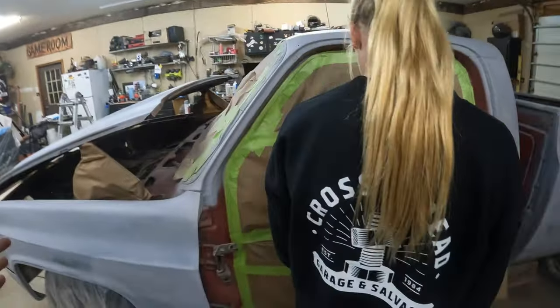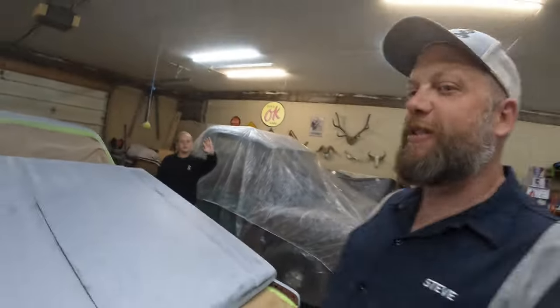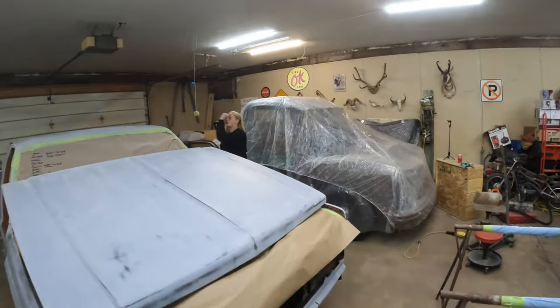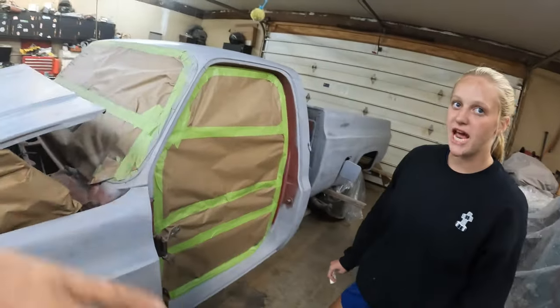Don't be punching on it. Well, we have some different approaches. Yeah. We're using very different techniques for taping a door. Yes. When we're done painting, I get to punch through. Not tonight. Like when we're done with the final coat.